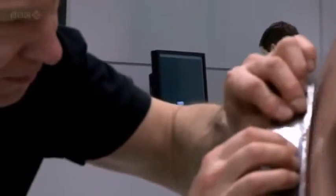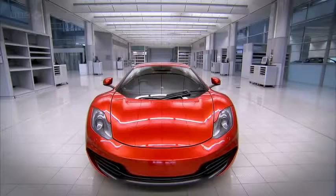You have to actually get very close to the model and feel how the transition from a hard radius goes to a softer radius. We can't do that on a computer screen. It's almost as if you can design the car blind. You don't have to see it, you have to feel it. And by feeling it, you feel if it's right or if it's not right.